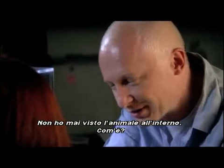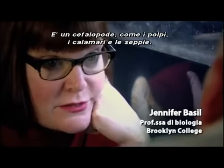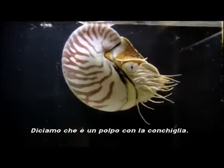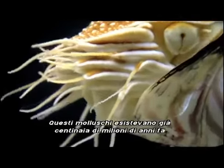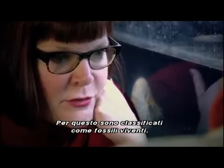I've never seen the animal before inside the shell. What is it? Oh, they're actually related to octopuses, squids, and cuttlefish. It's a little bit like an octopus with a shell. And what's amazing about them is that their lineage is hundreds of millions of years old, and they really haven't changed very much in all that time. So we call them a living fossil.